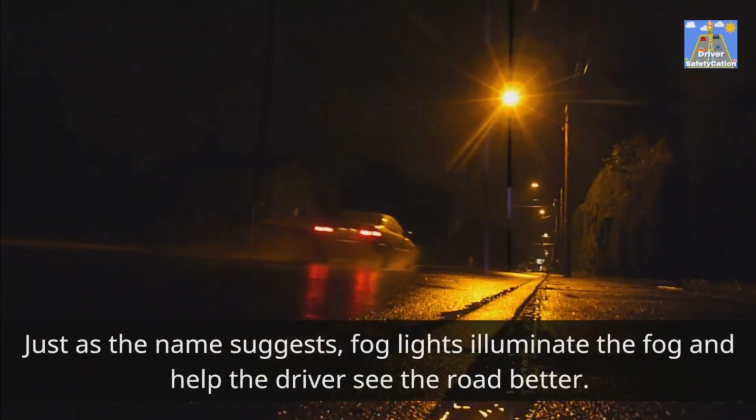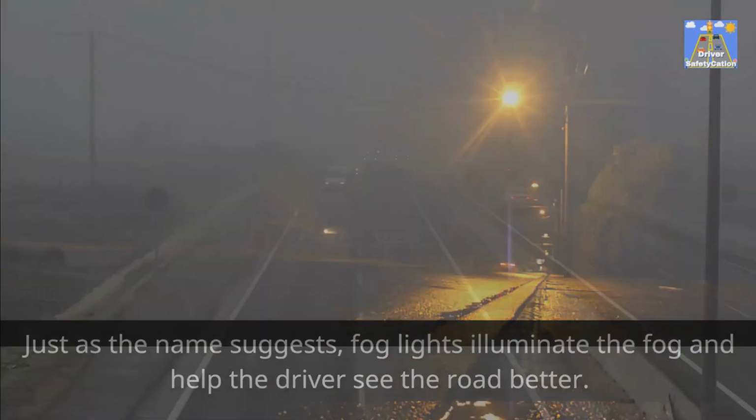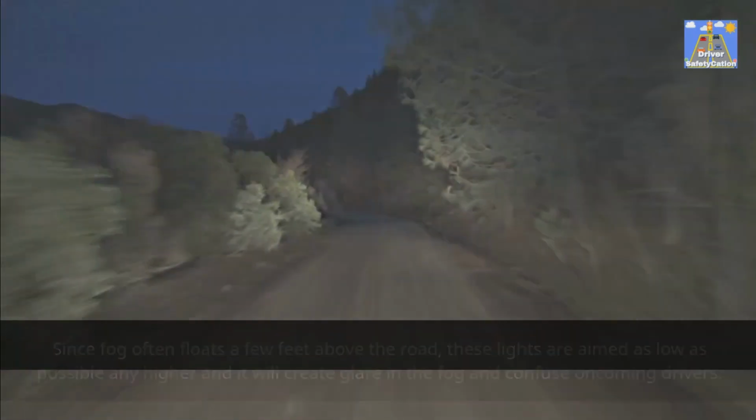Just as the name suggests, fog lights illuminate the fog and help the driver see the road better. Since fog often floats a few feet above the road, these lights are aimed as low as possible. Any higher and it will create glare in the fog and confuse oncoming drivers.